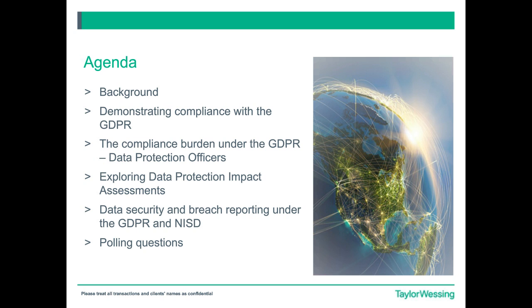Following Paul, Lucy Lyons will look at the role of data protection impact assessments. She'll be considering the circumstances when an impact assessment is needed and the approach. And then finally, Debbie Hayward will be looking at data security and the breach reporting obligations that arise, not just under the GDPR, but also the similar obligations that can be found in the recently finalised Network Information Security Directive.